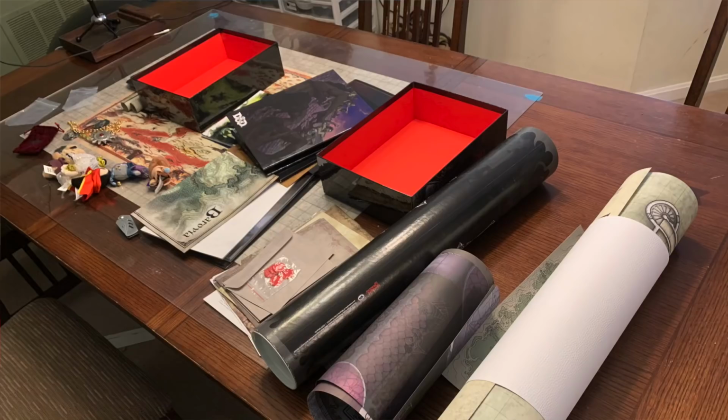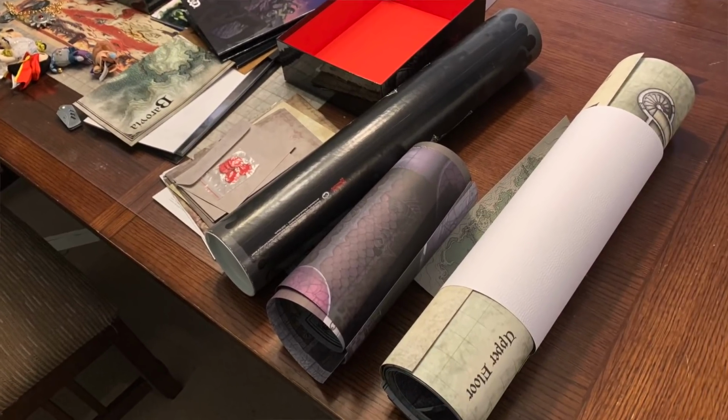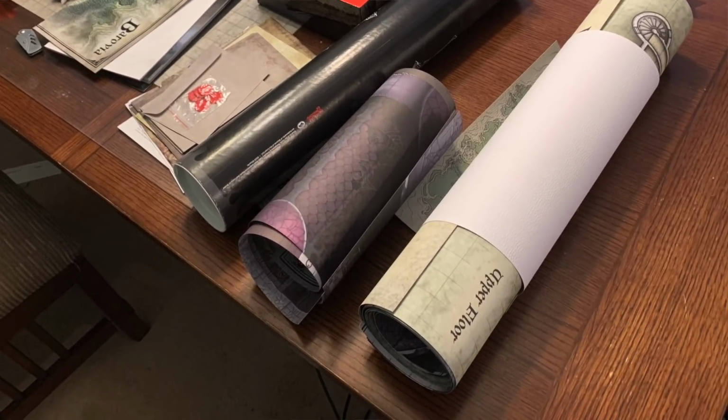Boy, if you want everything to do with an adventure, it is hard to look at this and feel like anything from it is missing. It is a really tremendous package.